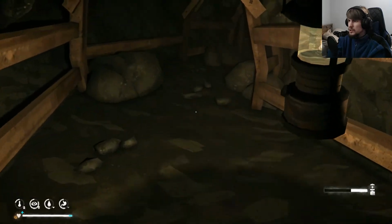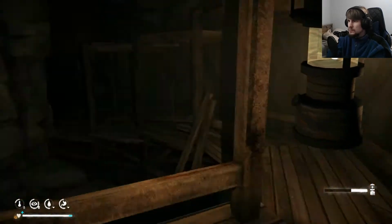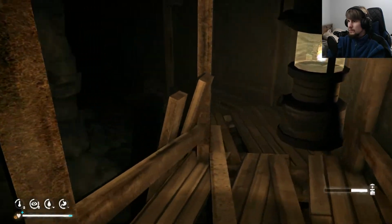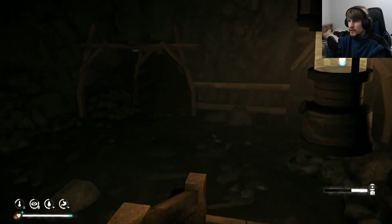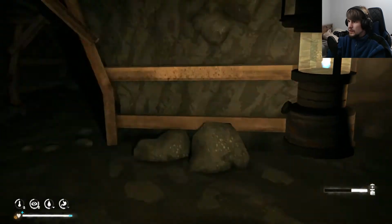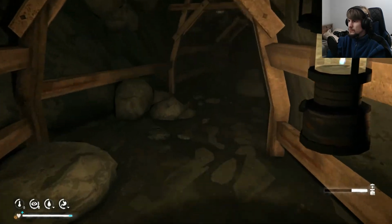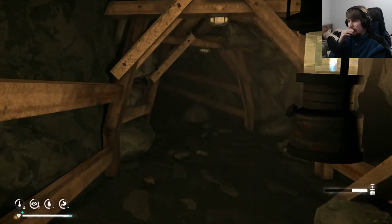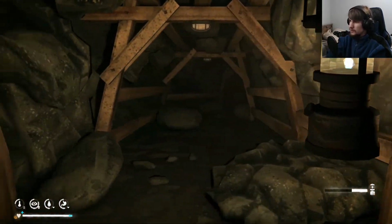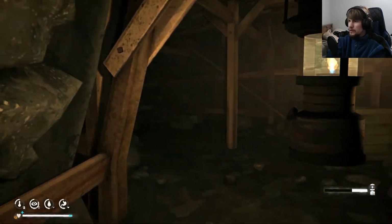I will just take some chunks of coal. They will help with fires. So just a couple chunks of coal and sticks for some fire starting stuff. I don't think it matters which way, but we'll go this way. God, I'm so glad they don't have things like wolves or bears in little tunnels or areas like this. That's the last thing we need, to get freaked out by one of those being in here.